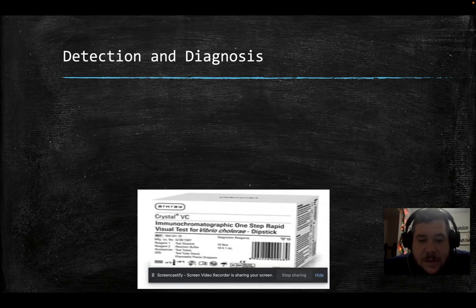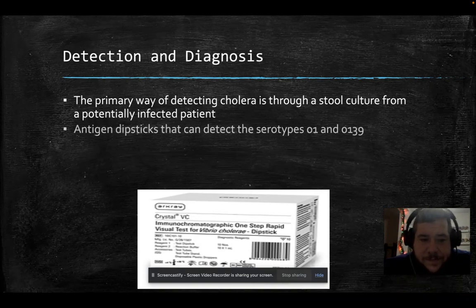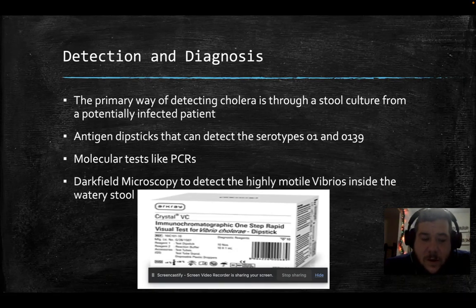Detection and diagnosis. There's quite a few different ways to detect it. Obviously, getting a stool culture, and then culturing the stool and just seeing if the Vibrio cholerae bacteria are in the stool. Antigen dipsticks that can detect the different serotypes, and then they do have different PCR tests that you can rapidly test, like in the field. And then also, you can use dark field microscopes to visibly see the Vibrio cholerae as they're moving around.